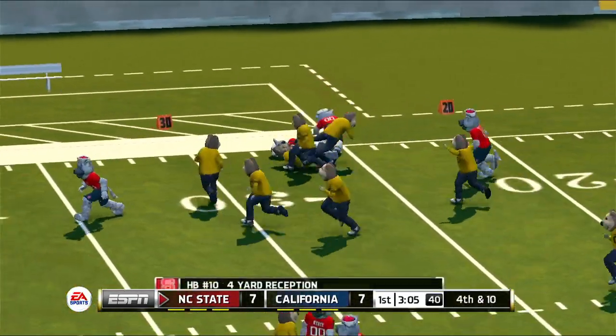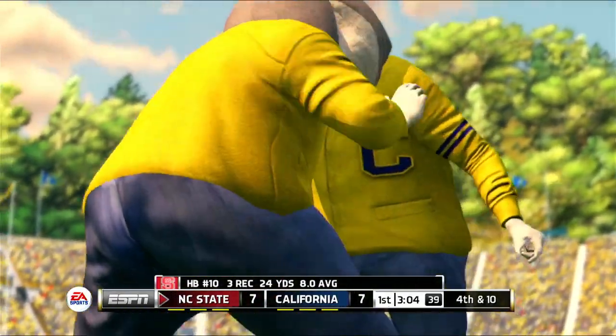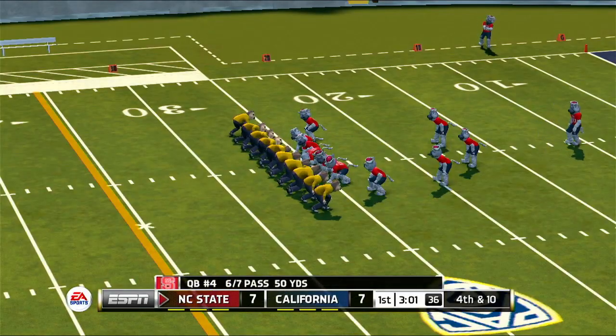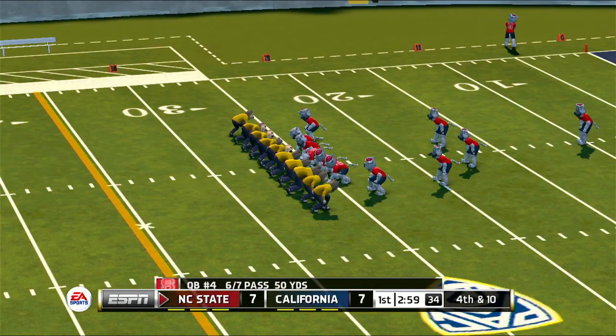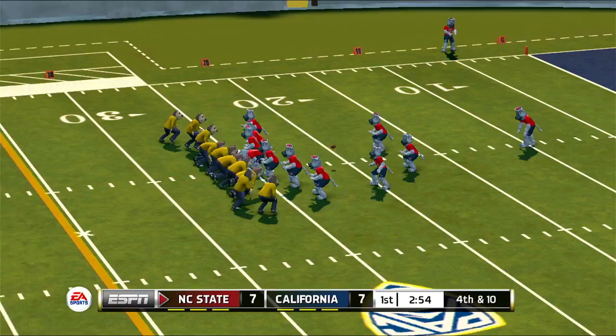Screen pass. He's got his halfback. He's tackled at the 25. So the offense fails to pick up a first down. And again, they provided great pressure on the play, and the offense just wasn't able to get the first down. They've got 10 guys up. It looks like they're going to try to block this one.